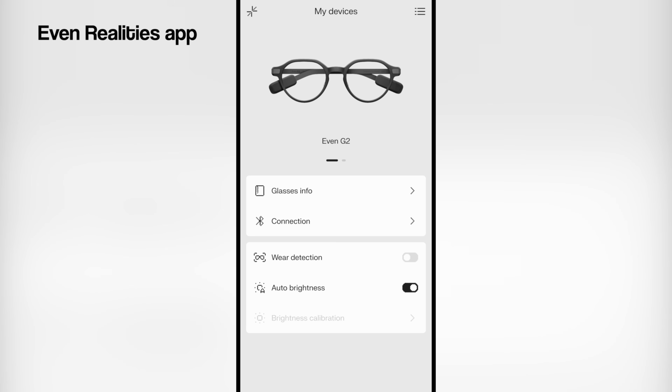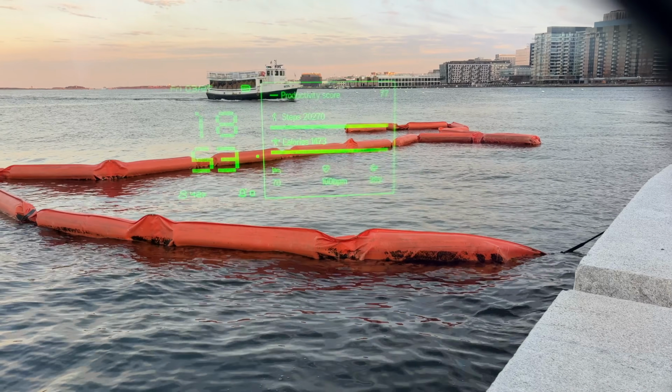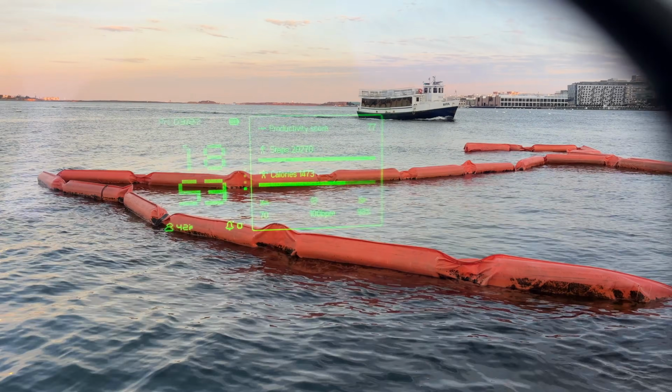In the app, you're able to customize how the display comes on, how long it's on for when you get a notification, its placement, and so on. The quality of the display is excellent. It's bright, razor sharp, and it looks great in any lighting condition. This display blends in as much as the glasses themselves.